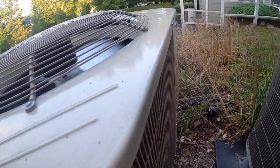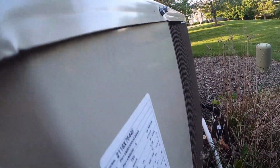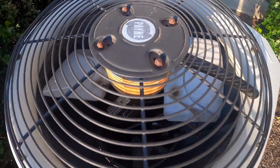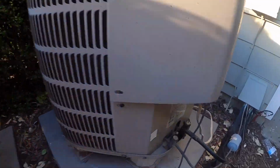Copeland scroll. I can see the Copeland tag. It's shaking though. It's from 2018. Then this Payne. So yeah. Of course, right when I walk up to this Payne unit, it shuts off. But here it is. It's got a Bristol. It's 1/2 ton for 97.